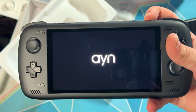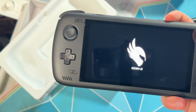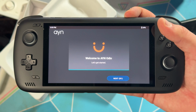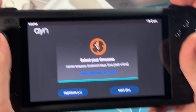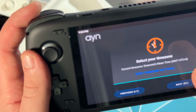AYN. Hi, AYN. Ooh. Oh, that animation is sick. Why are you doing this? Welcome to Odin 2. Next, select your language, connect to the internet. Let's connect to the internet. Ooh, the haptics in here feel a lot better than the ones in the original Odin. I mean, obviously I haven't tested them out in any games yet, but typing on the keyboard, just feeling these haptics felt a lot better.